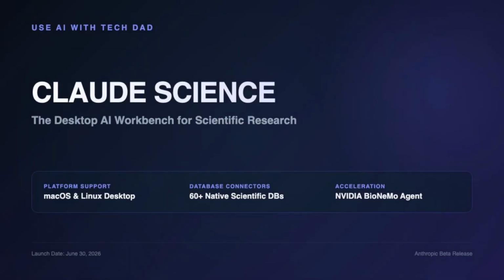For AI developers, Anthropic's quiet release of Claude Science, a desktop AI workbench for macOS and Linux, signals a massive shift. This is not just another chatbot interface. It is an AI-native environment pre-integrated with over 60 database connectors and NVIDIA BioNeMo acceleration. In this video, we analyze what this tells us about the next era of developer tooling, the transition from simple chat inputs to structured agent workbenches.